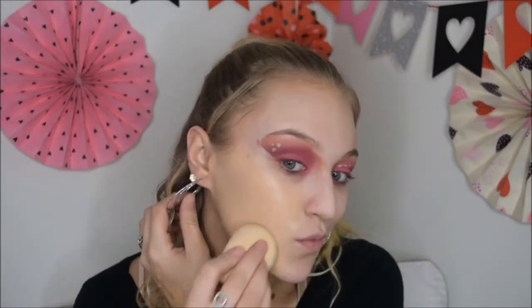And then I'm going to go ahead and start the skin. I am going in with my NYX Angel Veil Primer, and I am just going to rub that all over my face. I love this primer. It's so affordable, and it works so well. And then I'm going in with my Estée Lauder Double Wear Foundation, and I'm going to go ahead and pounce this in with my Beauty Blender. This shade is just a little bit dark for me, but once I get my powder and highlight on and everything, it's going to look fine.